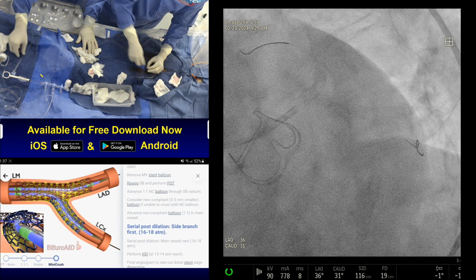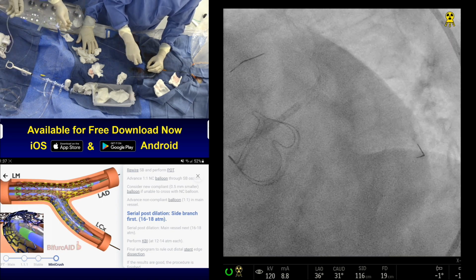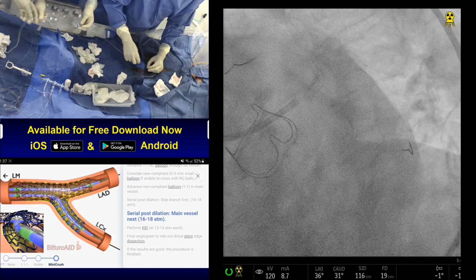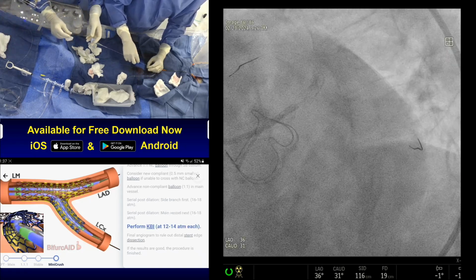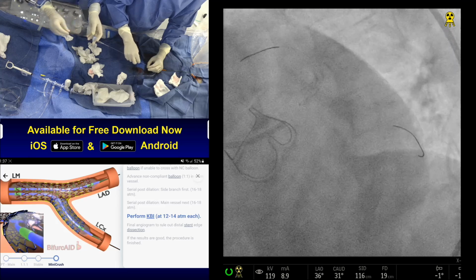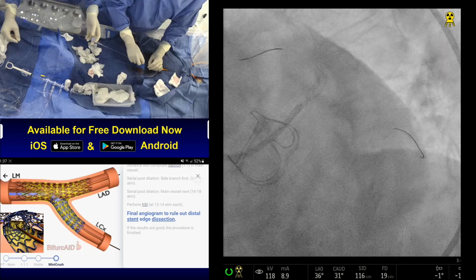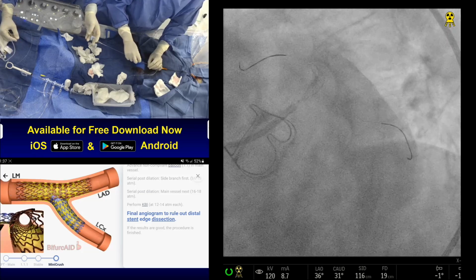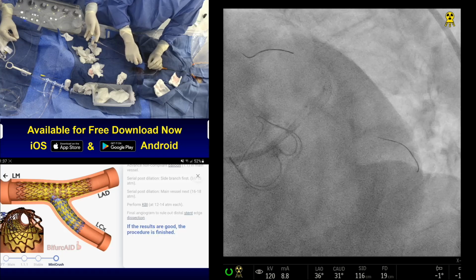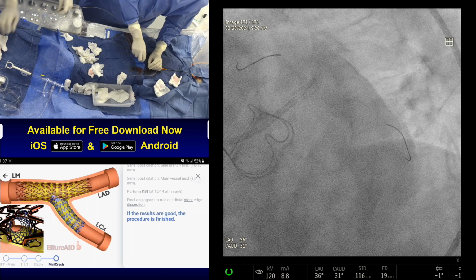Get a 4.5 ready also. Yeah. May not go. We have a 3.0, right? Yeah. You want a 4.0? Let's take a 4.0. 4.0, 4.012. We may need anchor. Yeah. No, so you want to take 8. Get me a regular balloon. Okay. 2.012. Then give us a 2.012 compliant.